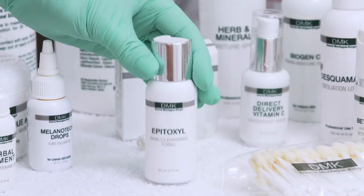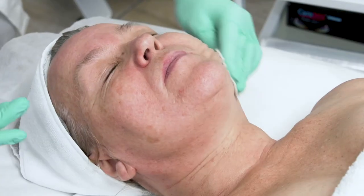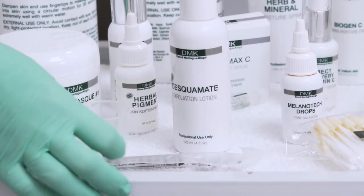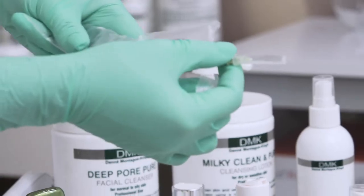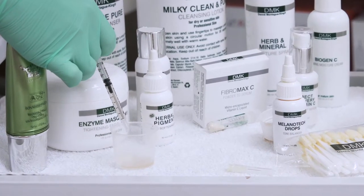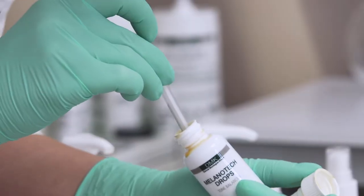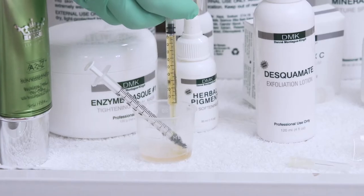And now, we cleanse it of gaseous toxins using the skin detoxification product, Epitoxyl. The next step in the treatment of alien skin is a mixed protocol of Desquaplex and collagen pump procedures aimed at reducing the age-related and secondary pigmentation and stimulating the mild exfoliation of dead cells without irritating the skin.